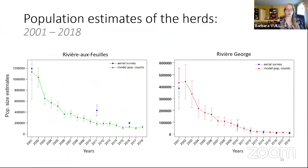And these are the results for 2001-2018. I want to mention that these are just projection models for now. We gave the model an initial value corresponding to the first aerial survey in 2001. Then we let the model use the parameters given to calculate the population count. So we can see that demographic parameters are quite consistent with the aerial survey for the Rivière George herd, but less so for the Rivière-aux-Feuilles herd, which may be partly explained by the large confidence interval on survival for the first years for the Rivière-aux-Feuilles herd, when we already had good estimates for the Rivière George.